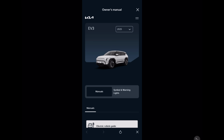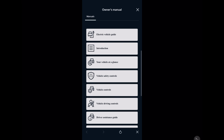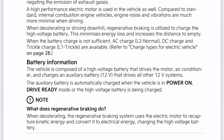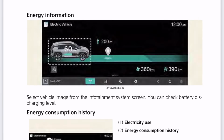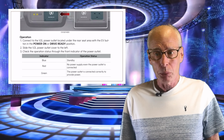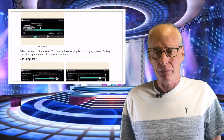On the subject of the EV3, for some reason the full UK version of the manual is missing from the Kia app, with just an overview coming up when you search for it. I've no idea why this is, but meanwhile I've come across the PDF link to the full Australian EV3 manual, the right-hand drive version, which some might find useful. I'll put a link in the video description.